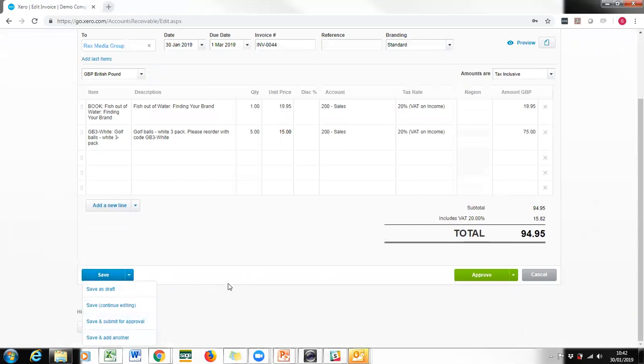Now, this depends on your access rights. I've got access to everything at the moment, but you could have someone who just does the sales processing and only can take it to draft, so they can't actually send it to a client, and then it goes in for your approval. So again, helps reduce your workload. In this case, I'm just going to approve this invoice and move on to the next section.